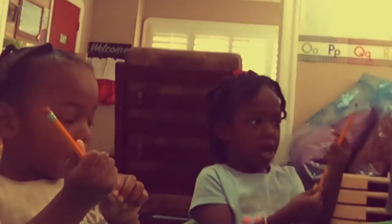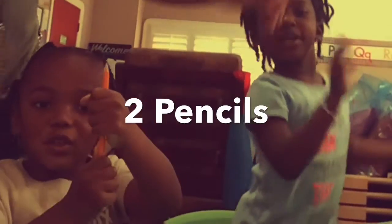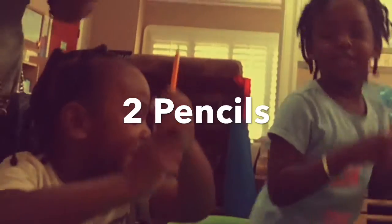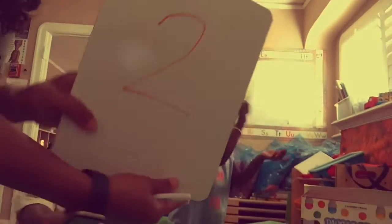Maddie has one pencil, and Demario has one pencil. How many together? Two. Say two pencils. That's right. That's the number two.